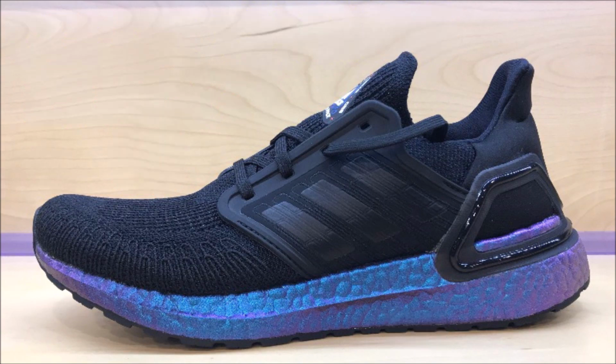I've got a pair in person and I wanted to give you guys just basically a look at the color changing with this shoe. The Ultraboost is a fantastic model. I highly recommend it. Go true to size unless you have a wide foot. Maybe go up half a size if you have like a boulder as a foot, a cinder block foot. But let's get up close.